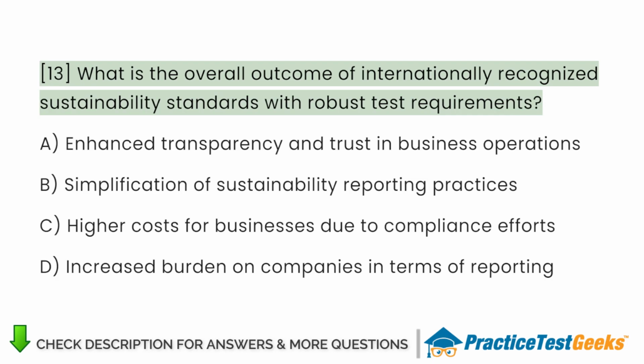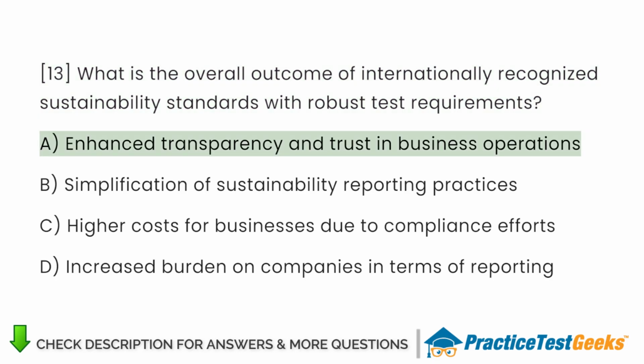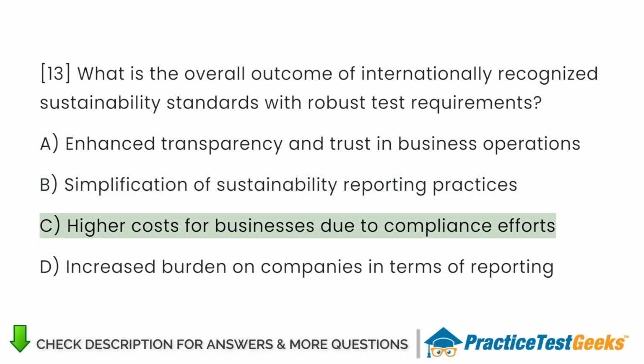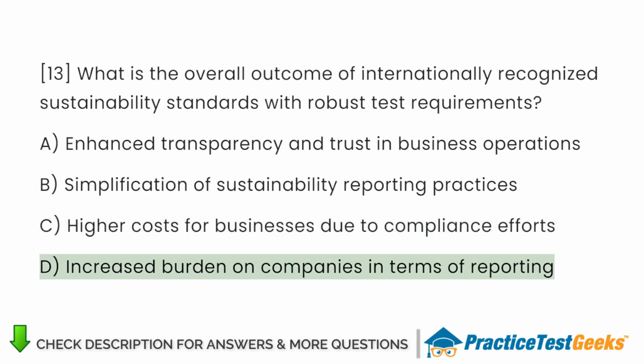What is the overall outcome of internationally recognized sustainability standards with robust test requirements? A. Enhanced transparency and trust in business operations. B. Simplification of sustainability reporting practices. C. Higher costs for businesses due to compliance efforts. D. Increased burden on companies in terms of reporting.